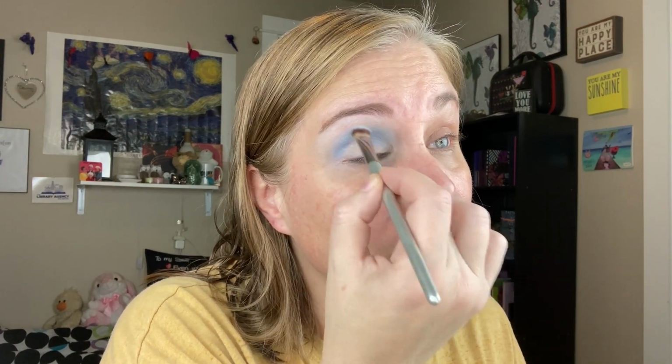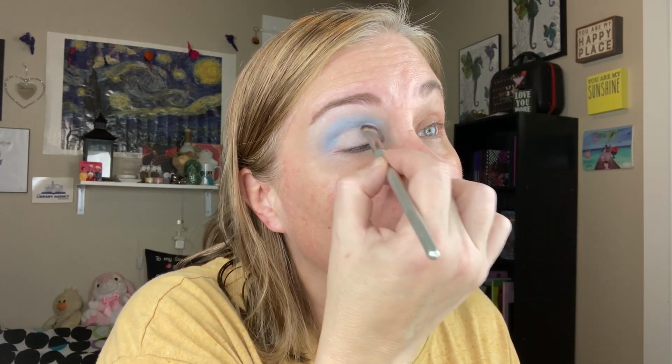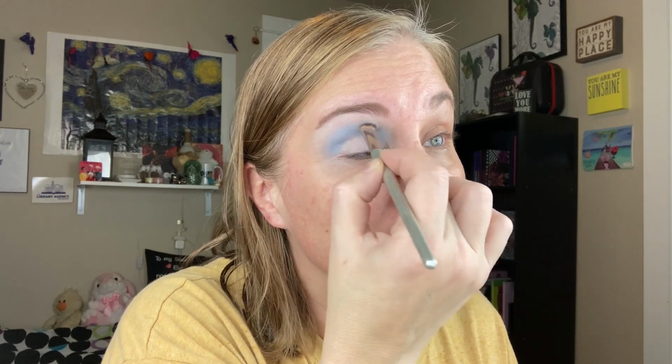And this shade is really pretty, but it's not, well, I mean, it's pigmented enough. I've used this before. It's just a little dustier than some of the other mattes in this palette, I would say. At least in my palette it is. I don't know. But it does blend out very nicely. It's a nice transition shade, I think. It's kind of a powder blue.